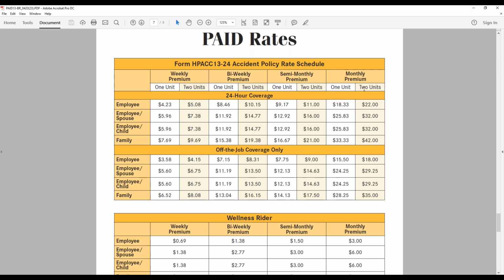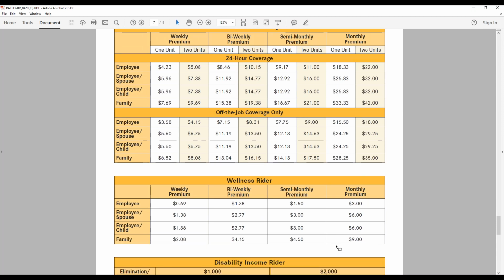Again, 1 unit, 2 units, 24-hour coverage or off the job only. And then that wellness rider I was talking about, this is the additional premium for the wellness rider, monthly. This is weekly, biweekly, semi-annually. And it's also broken down employee, employee and spouse, employee and child and family. And by the way, no matter how old they are, everybody pays the same rate on this plan.